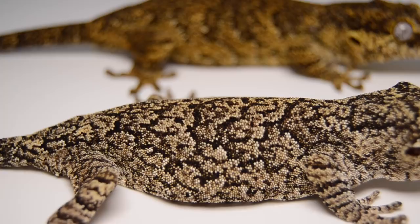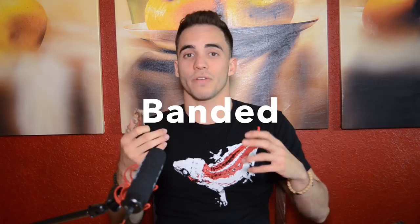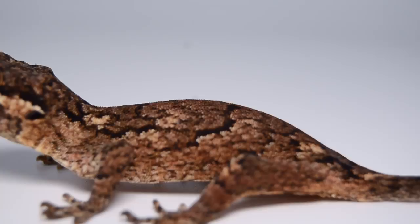Now, when we're talking about gargoyle geckos, there's two major pattern morphs that we break them down to. The reticulated and then the striped. The reticulated morph is gonna be some type of net-like or web-like pattern across the body, almost like a marbling, and it's gonna look very cryptic. You know, it's gonna be perfect for camouflage, and in the wild, most of the geckos that we have found have been reticulated or banded. A banded is a variation of the reticulated morph where there are long streaks of bands that go across the body on top of the reticulation.